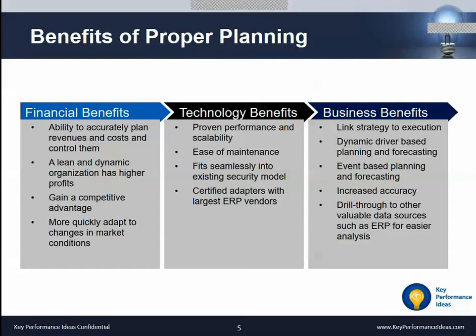Technology benefits are that there's a proven performance and scalability to your system, ease of maintenance, and the ability to fit seamlessly into an existing security model, and that certified adapters are available with the largest ERP vendors. Business benefits are the ability to link strategy to execution and to develop dynamic driver-based planning and forecasting, and also event-based planning and forecasting rather than just being based on a particular cycle, either monthly or quarterly. It allows for increased accuracy and the ability to drill through to other valuable data sources like your ERP for more in-depth analysis.